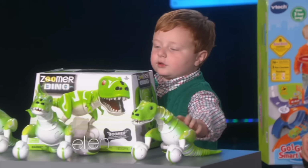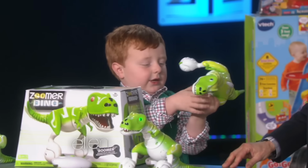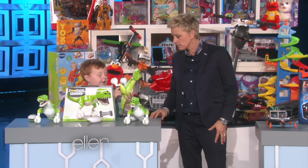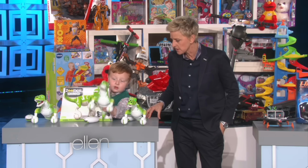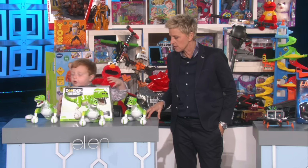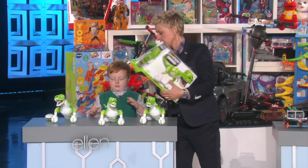Well, it's called Zoomer Dino. It's a very fun toy to play with because I'm turning all three of the dinosaurs on. Okay. I think they were on, but let's see if you turned them off. Nope, they're on. Do you want me to move this for you? Yeah, it's in your way.